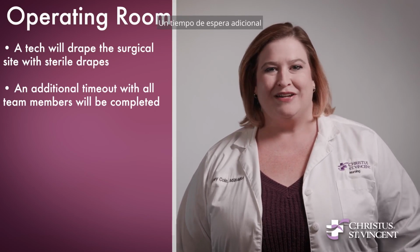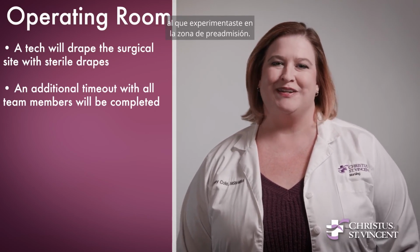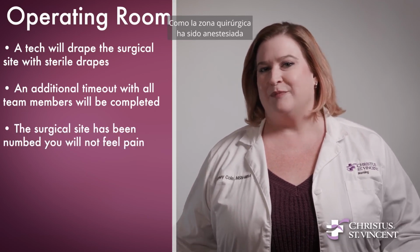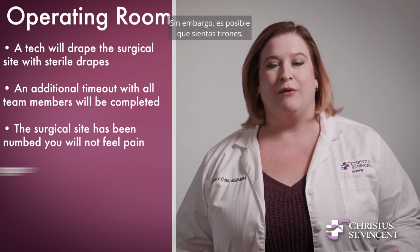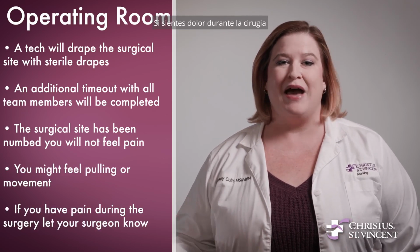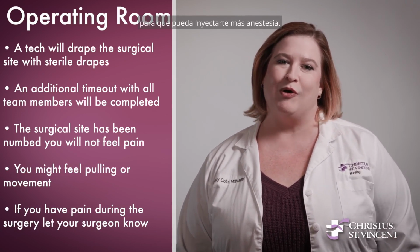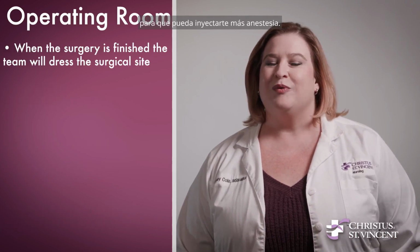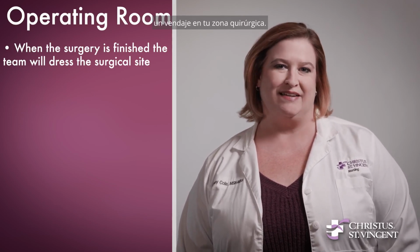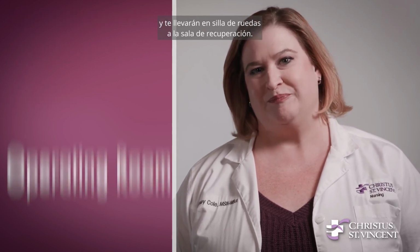An additional timeout involving all team members will be completed, which is very similar to the one you experienced in the pre-admission area. Because the surgical site has been numbed, you should not feel any pain. However, you may feel pulling, pressure, or movement. If you do have pain during the surgery, please let your surgeon know so that they can inject some more numbing medicine. When the surgery is finished, the surgeon and the team will place a dressing to your surgical site. The monitors will be removed and you will be wheeled into the recovery room.